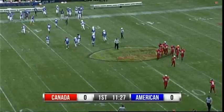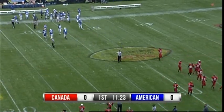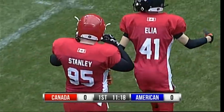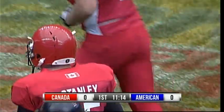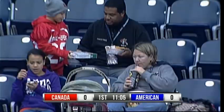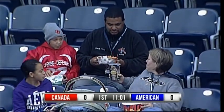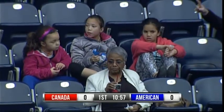Team Canada is going to go ahead and punt the ball. So Team USA will get the ball back deep in their own territory. Well, that looks pretty good there. Serving good food here at Reliant. Yes, sir.